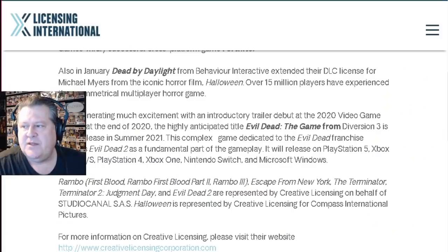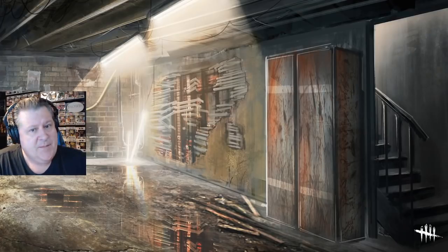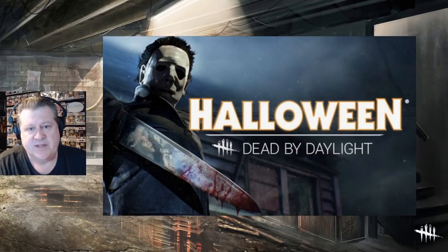They have renewed the license with Dead by Daylight for Halloween. Now, we know that they've already renegotiated the license one time because that was how they were able to bring us the medical gown version of Michael Myers. They had to get permission to do that. That was not built into the original license agreement when they released the chapter back in 2016. So they've already renegotiated once.